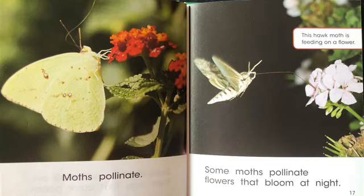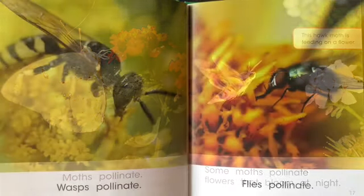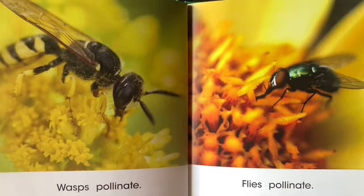Moths pollinate. Some moths pollinate flowers that bloom at night. I find that so interesting, and I didn't know that before. This hawk moth is feeding on a flower. Wasps pollinate. Flies pollinate. That's surprising.